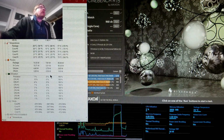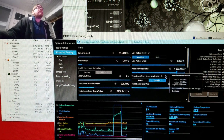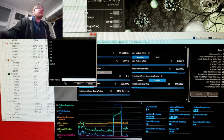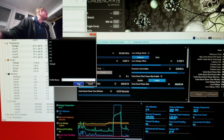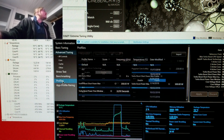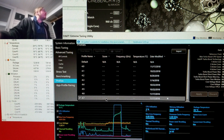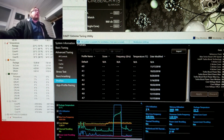Let's see, what was our highest wattage? 85 watts. All right. Let's save this as a full profile of 4.7. So now we have a baseline to go from. So there, we have a 4.7 profile. Now we have a baseline that we hit sustainably as another vehicle goes by.